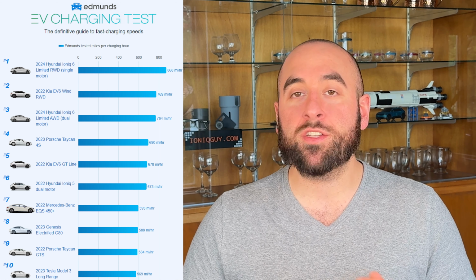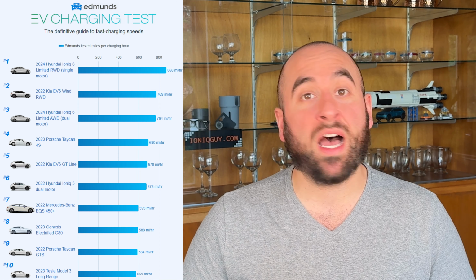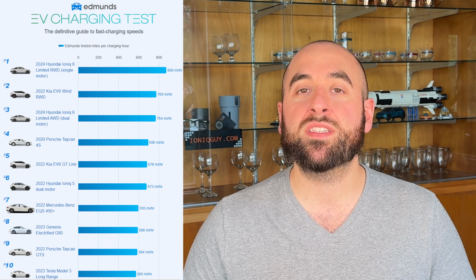And then after being beat 9 times, here comes the 2023 Tesla Model 3 Long Range at 569 miles per hour. So when comparing to the Ioniq 6 all-wheel drive, you're talking 200 miles per hour slower at charging. So Tesla might dominate in sales here in the United States, but it is by no means the quickest charging EV here. Then we get another Porsche in the 11th slot.